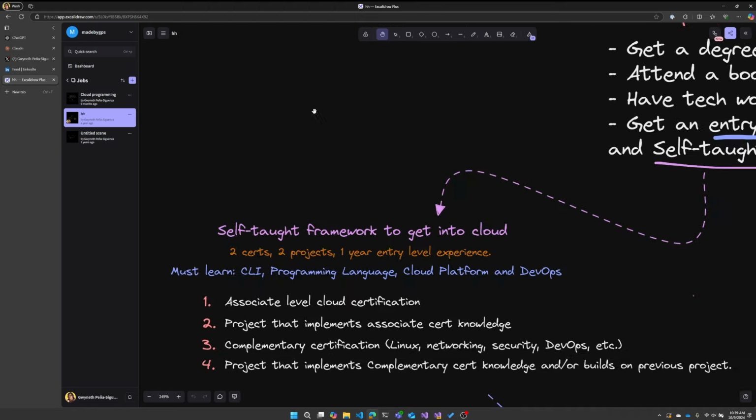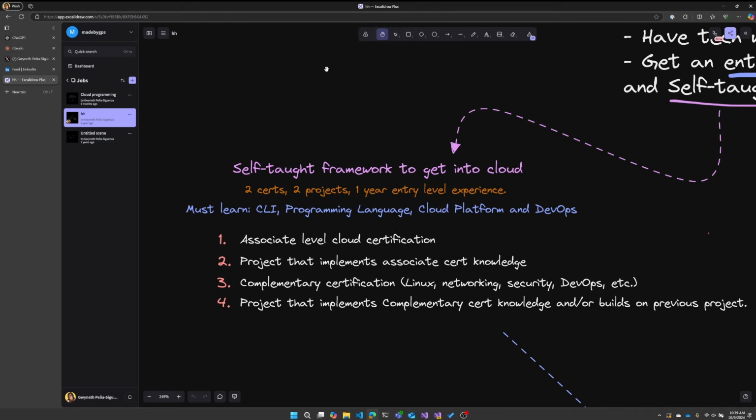But I have this self-taught framework to get into cloud. I highly recommend you get an entry-level tech job, not cloud job, tech job. So support, help desk, help analyst. And many, many companies have these roles.